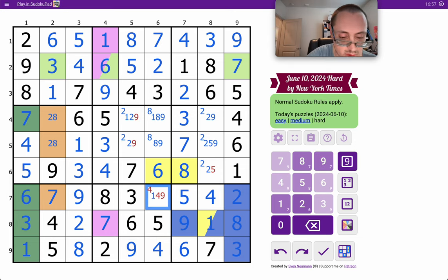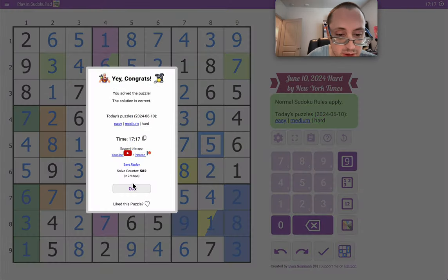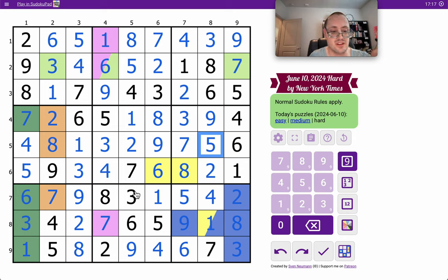9. This is a 4. That's a 1. Yeah. 2. 1. Not 1. 8. 2. 9. 8. 9. 2, 5, there we go, 17 minutes. Yeah, again, not bad. I probably could have done this in 12 or 11 if I'd scanned the board better.